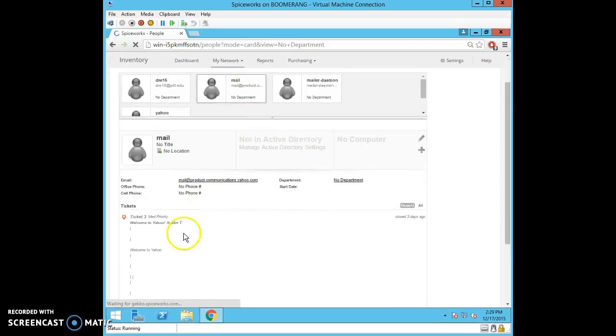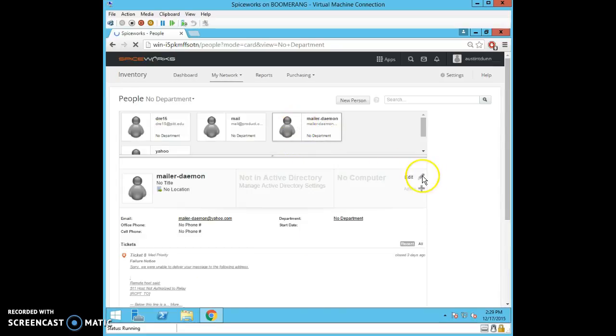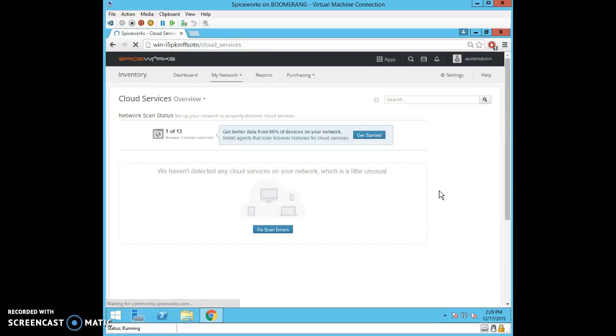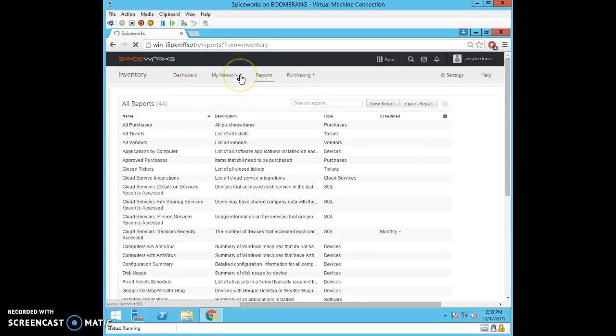But then you can go in, and this was from my Yahoo that I used to connect the ticket system. Then you can connect cloud services like Box and everything. I didn't really connect any of those because, once again, I didn't want to break anything over the internet. But say, for the troubleshoot on a computer, well, I don't have any problems at the moment, but if you were to click on that, the troubleshoot would open, say if one of your computers wasn't connecting, or something.